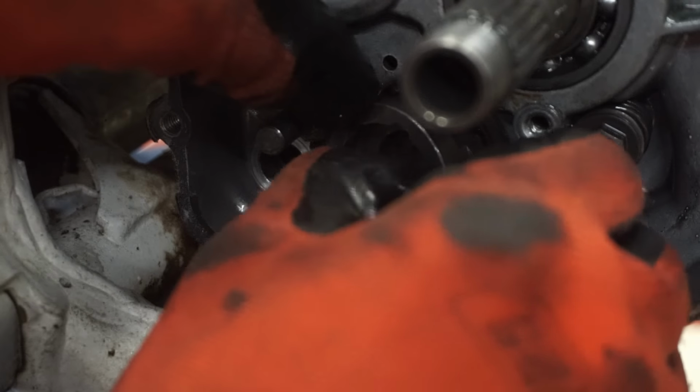Looks like it was lined up. So this groove has to line up with the pin. And there you can see the pin right there. And sometimes if they're not lined up, it can cause problems.